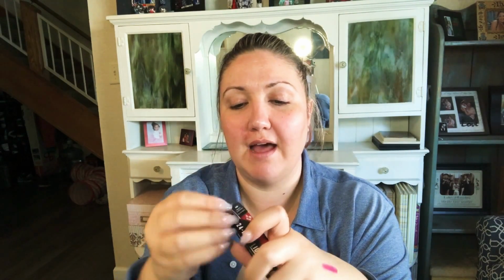One of the things I got to try out was this Smashbox Always On Liquid Eyeliner, 24-hour wear. So here it is, in the standard color. I got black. I think the packaging is pretty sleek. It's really cute. I like the red top with the black. I just love red and black together.